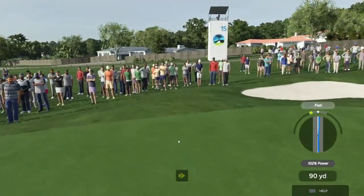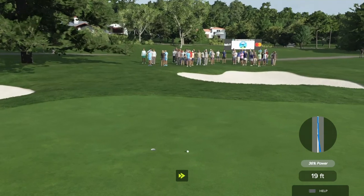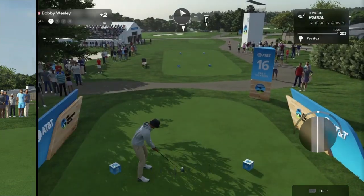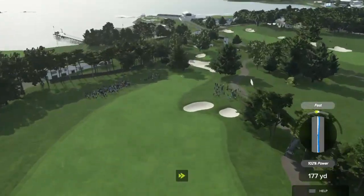Yep, solid connection. This is looking good. That's disappointing. This is a par putt. Oh, I could watch that swing all day. That's beautiful.